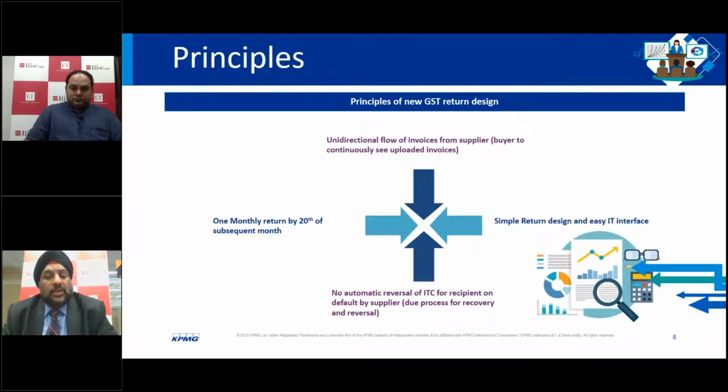Third key principle is that today we as a recipient or as a buyer are required to reverse the input tax credit in case the supplier has not deposited tax on time. So as a recipient, I get penalized for the default of my supplier. So there's an automatic reversal of ITC. This would not be required under the new scheme of things. So it's a very, very positive step by the government.